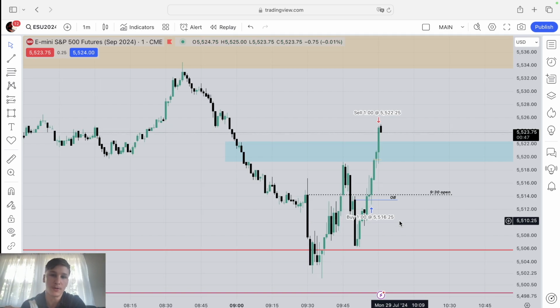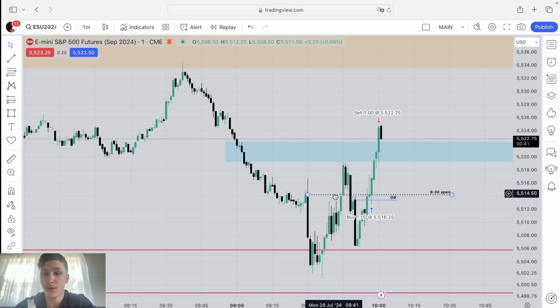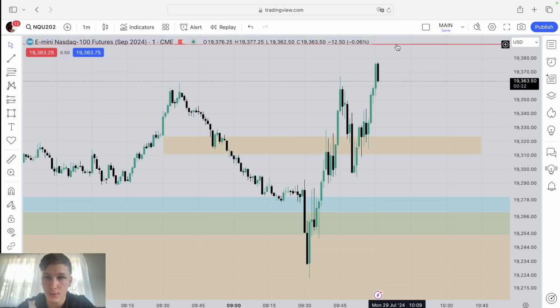We followed the model, followed the plan. We had the patience. We filtered out at least 4 low quality setups. So that's on you if you took them. But we filtered them out here live on stream, and then we caught the quick in and out high probability trade. Let's see if NASDAQ can get up to this daily draw up here.